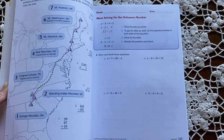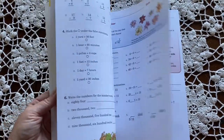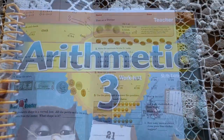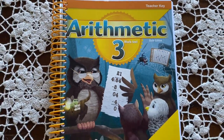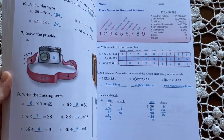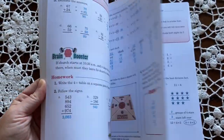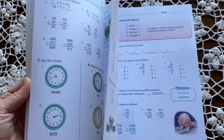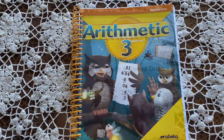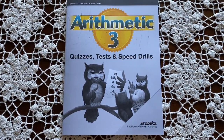However, we are back in homeschool now, and my kids loved the Abeka math. So we chose to stick with this curriculum. It is a very strong math curriculum, and all three of our kids really like math. So that was the workbook for him that I just showed you. And then this is the answer key that is for me to go along with that. And then I also have the quizzes, tests, and speed drills for him.